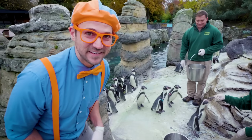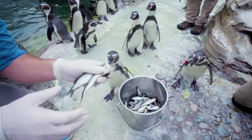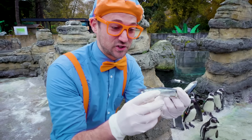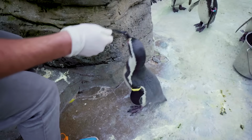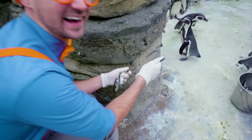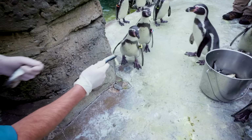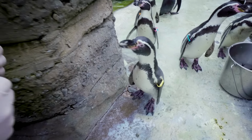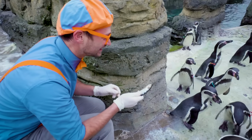Ooh, I'm gonna try and feed the penguins. Alright. Whoa! Look at these fish! Whoa! If I was a penguin, I would sure want to eat this. Okay, here you go. Oh! Here you go, penguin. Here's another one. Hey, there you go. Oh! That one must be really hungry. Okay, here you go.